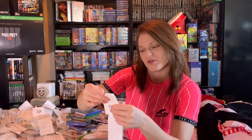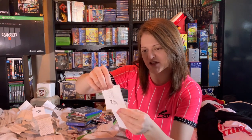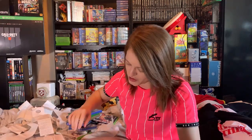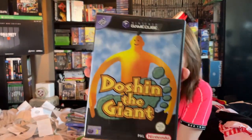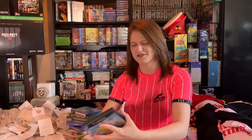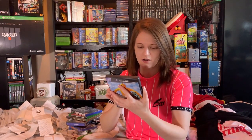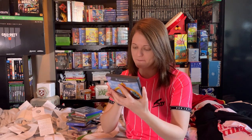So this is one where I've used my credit towards a single game. So it is for £30. It's a very obscure one and I'd never heard of it before. It is Doshin the Giant for the Nintendo GameCube. And it's an exclusive, only for GameCube. Don't know if you guys have heard of this. I don't know what the concept is whatsoever. I don't know if you play as the giant. I don't know if you kind of have control of an island.